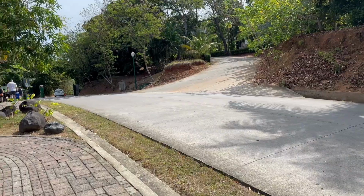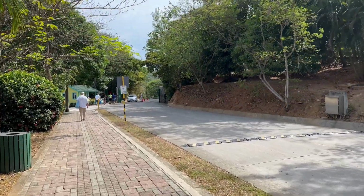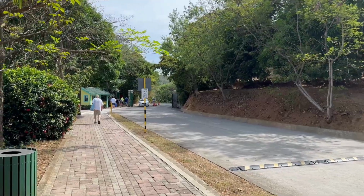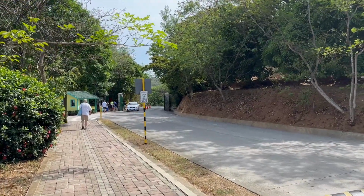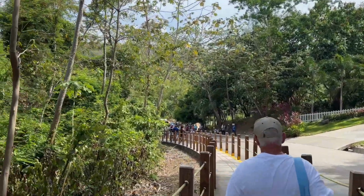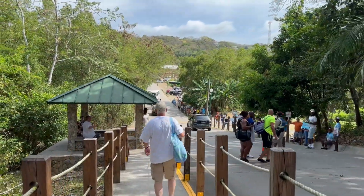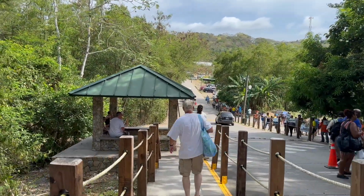And once you go up this hill and then back down the hill, you will see signs for all of the different tour groups. We were looking for Roatan 5 Stars. Once we saw their sign, they got us to the right person. They did have different tour groups within the Roatan 5 Stars, but you'll see everybody waiting right there.